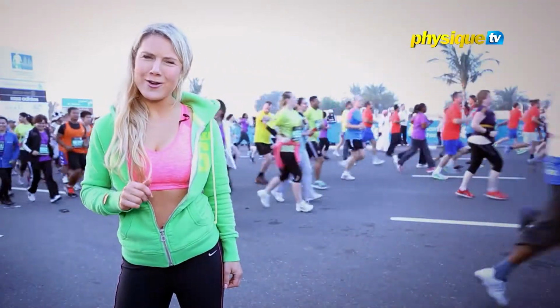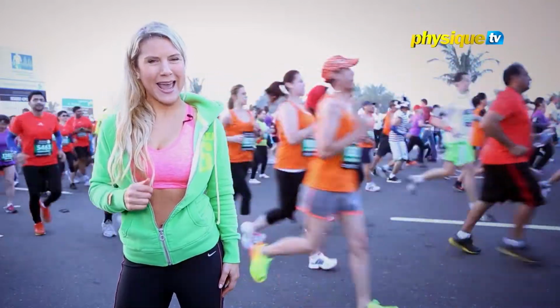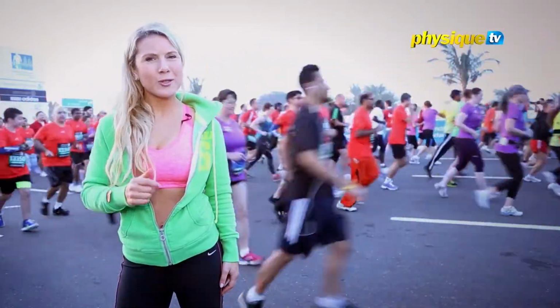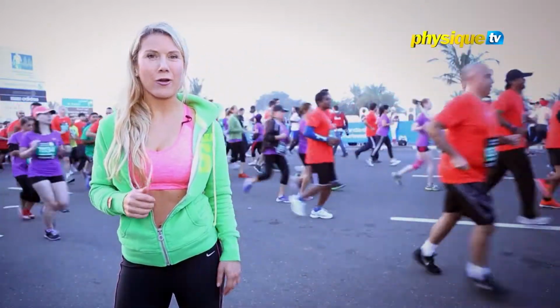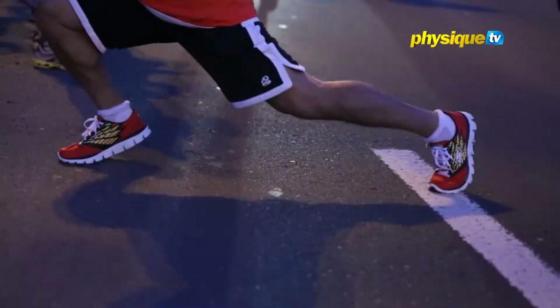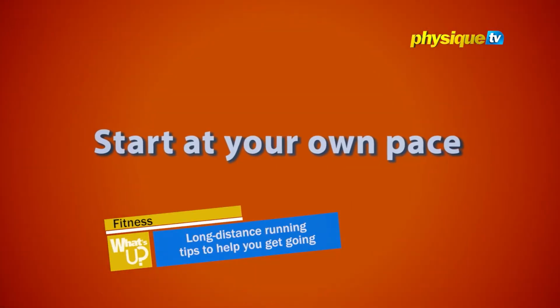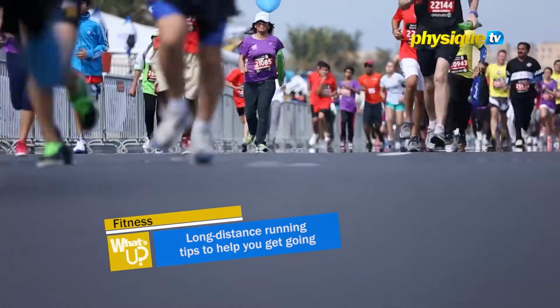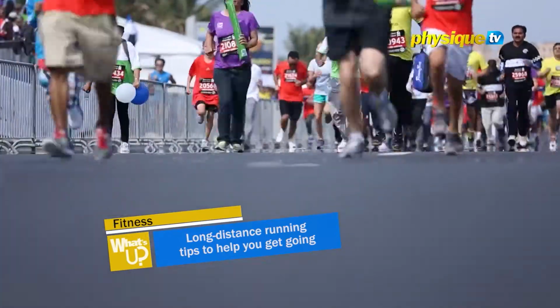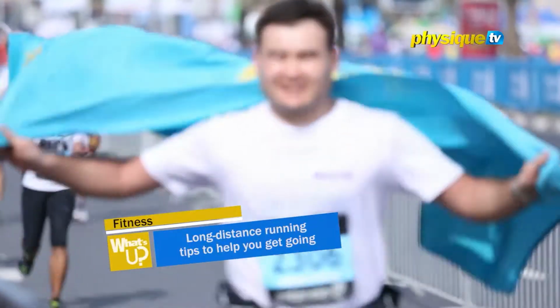Running a marathon is not an easy feat. Solid training is involved to be able to participate and complete the race. If you want to participate in next year's Dubai Marathon or any other long distance race, here are some useful tips. Start at your own pace. This tip is especially true for beginners. Do not overextend yourself if you haven't been running for some time. Begin your training with shorter distances and slowly build up.